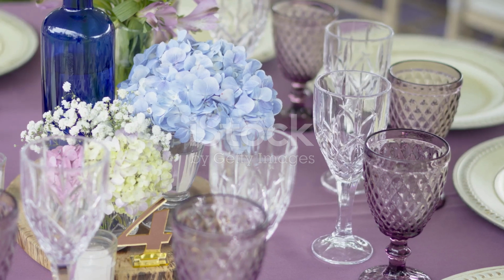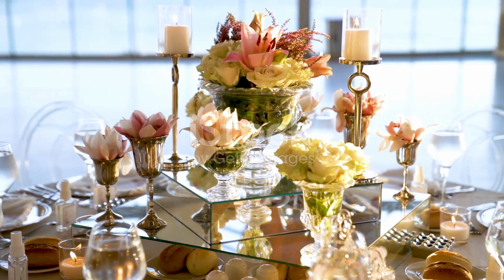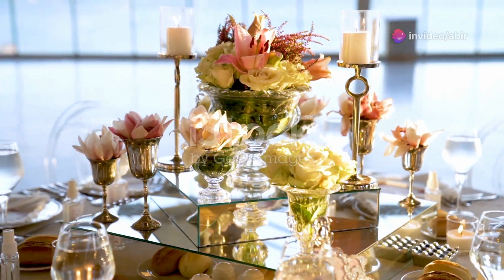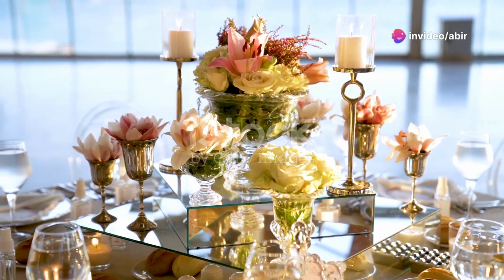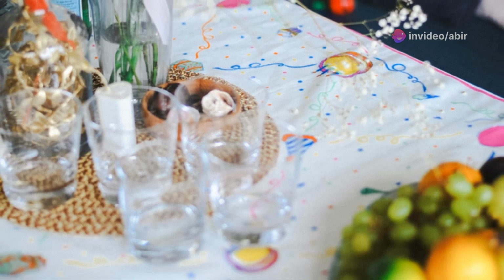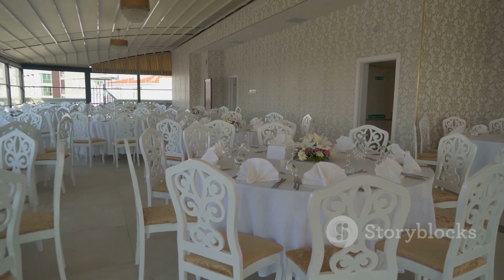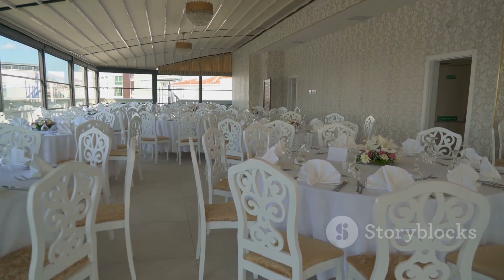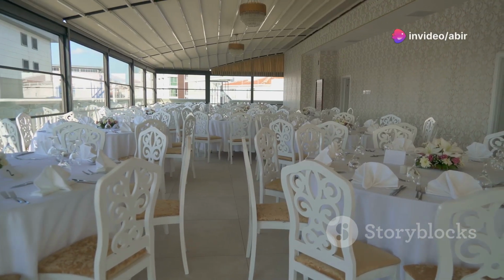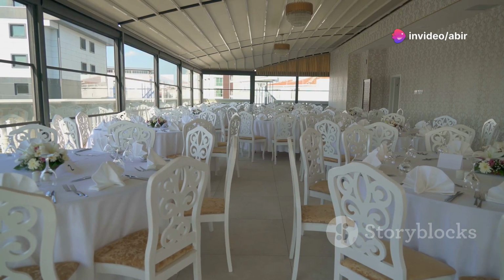Section 8. Color, texture, and focal points, elements of style. Color is a powerful tool in interior design. It has the ability to evoke emotions, set the tone, and create a specific atmosphere in any space. It can instantly transform the mood and feel of a space. For instance, a room with cool blues and greens can feel calming and serene, while warm reds and oranges can make a space feel cozy and inviting.